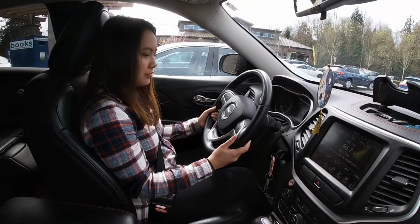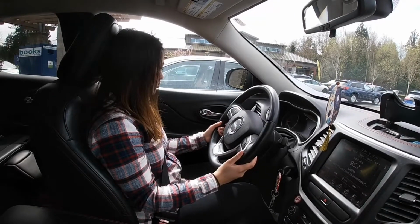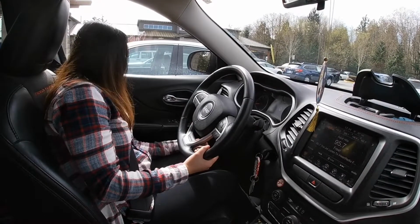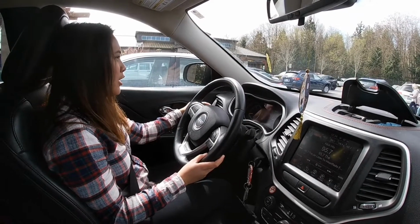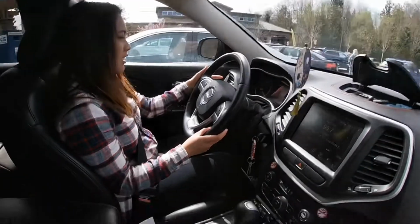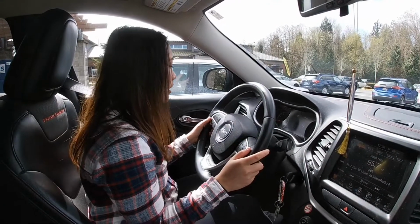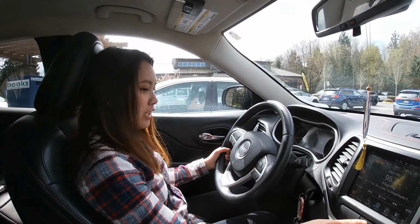Oh, so I adjusted my mirrors, my seat. I looked for all the important switches and stuff, right? So let's see if you remember where everything is. Here's my light. Good. And this is my blinker. Left. Right. Cool, you can see that everything's working. That's your windshield wipers. And then my emergency flashers.